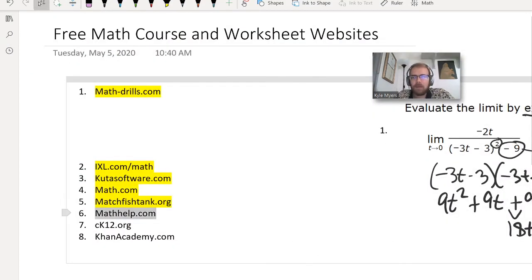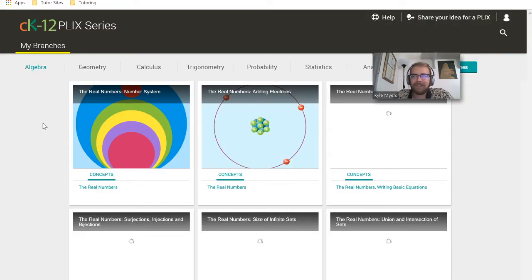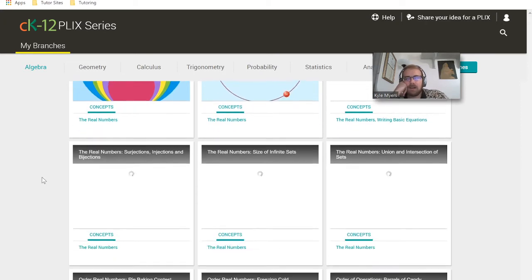Math help. And that brings us into the last 2. So I kind of saved the best couple for last this time instead of in the last video where I was just kind of going through websites in no particular order. So this one had a little bit more thought to it, I guess. But we have the real numbers, the number system. You can look at that. Adding electrons, that sort of thing.